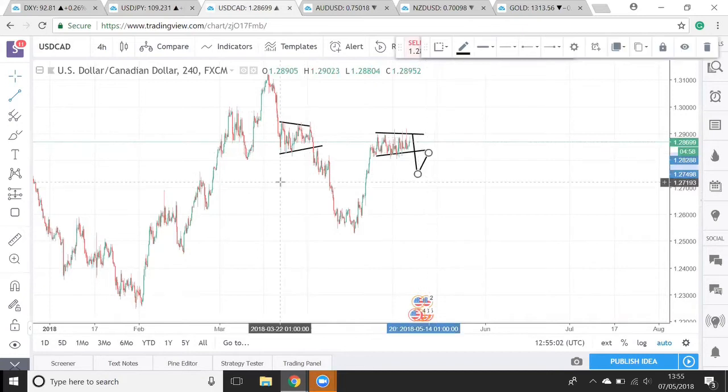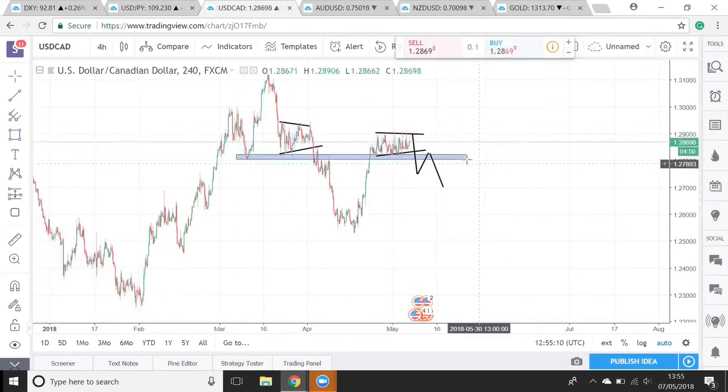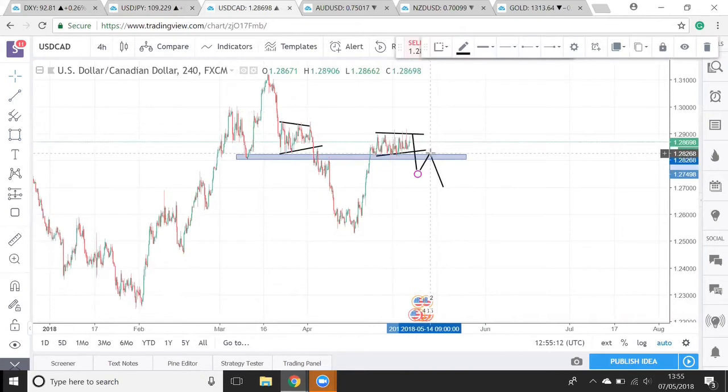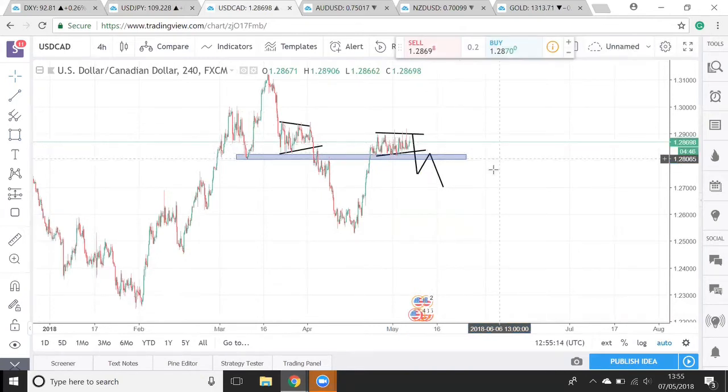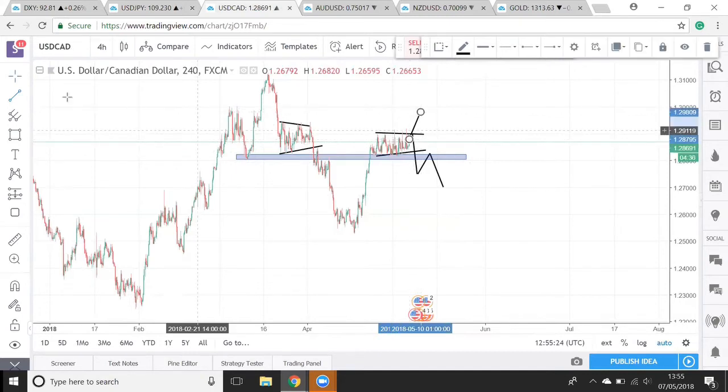So here, if we want to take shorts, we want to see a break. Same thing, retest, go lower. Once you get in on the retest, you have a smaller stop loss, and you're risking less. You might miss a setup, but if you miss a setup, at least you don't get in at the perfect time for the opposite kind of trade. So right now, let's draw a top scenario.